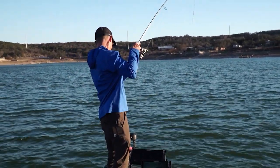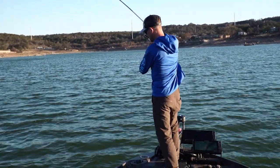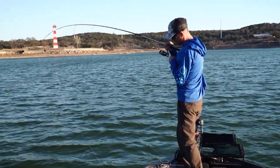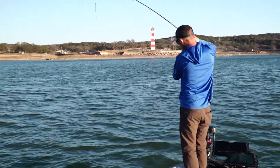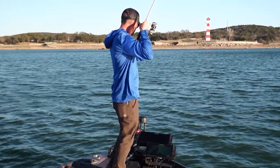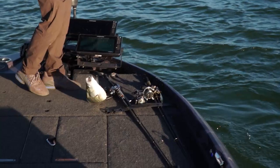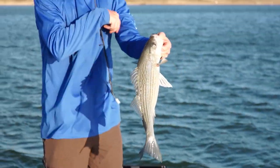Wow, what do I got? That's a better fish. It's got to be a big striper, or a good striper, or a catfish. Actually starting to feel like a drum or a catfish. It's like shaking. No, it's a little striper. He's just coming in sideways. Oh, he's got it choked. There we go. That's not a bad fish. It's way better than I thought it was. Nice little white bass there.